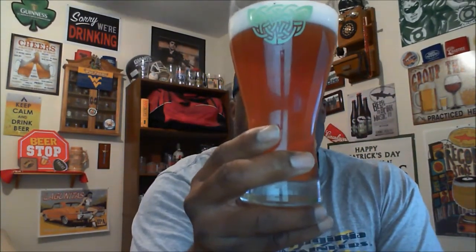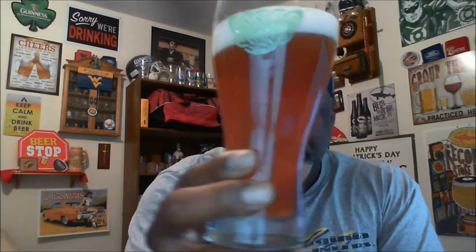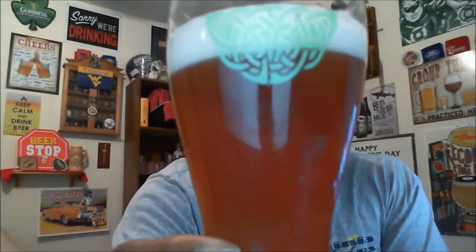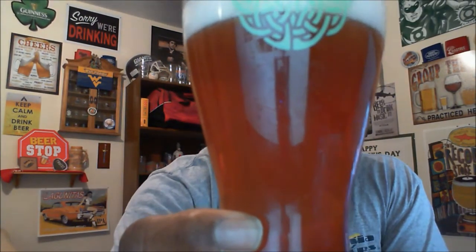Do have some clarity, a little bit of I think a haziness on here as well, but I can actually see a lot of that carbonation streaming. Try to get it up here to the camera, see if you can see that there. But I am seeing a lot of the lively bubbles taking place, so pretty decent looking beer. The head's already dropping down to about a half finger now, so head's going down pretty quickly.